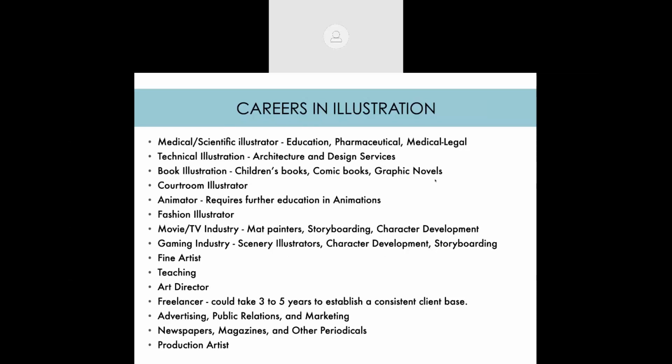Medical legal is illustrators being hired to, let's say you have a person suing a company for an injury they received while in the workplace. So they would want, say, an illustration showing the injury, and just to explain what part of the body is injured, how it happened, to give people an easier understanding of what took place when you're involved in a lawsuit type thing.